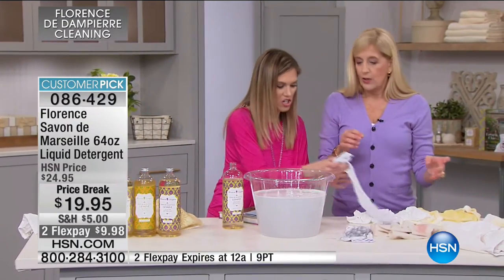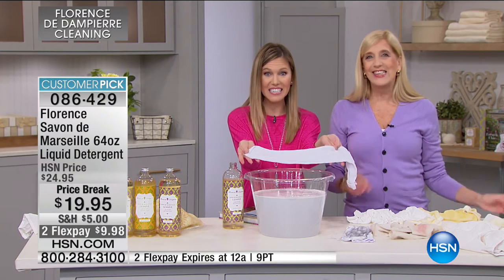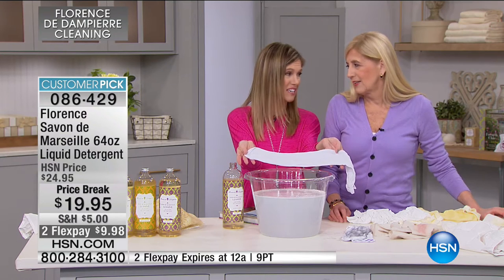Let's look at this again. I just want to show everyone how white this sock is. I mean, that is unbelievable. Do you see this right now? I mean, it is miraculous. Look at that before and after. This looks like a brand new sock. And that other one, sadly, might be a lot of people's socks at home right now.